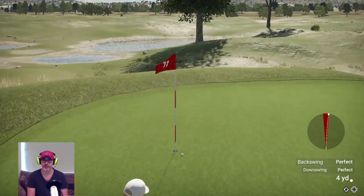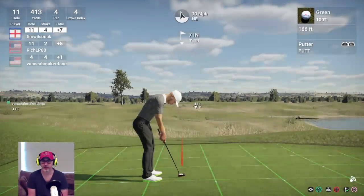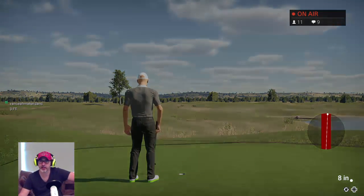These are the hard ones. These little chip shots. Just try and tickle them down to the hole. But that's a couple of... I think I've actually got a couple of pars back to back now.